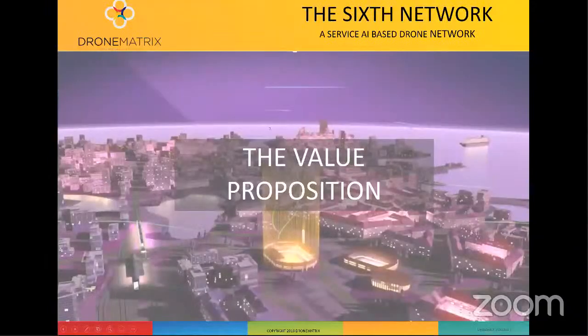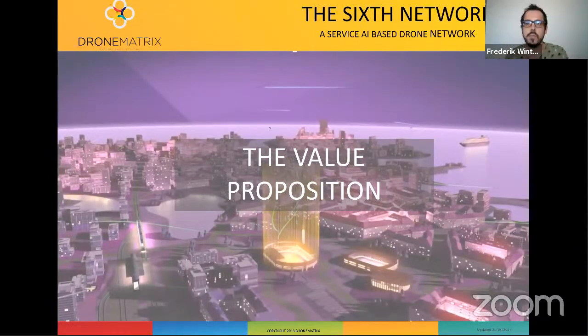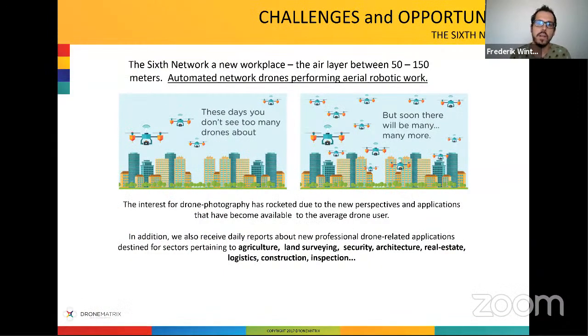So let me start off with the value proposition of the SIGS network and what it is about. We consider the SIGS network as an airspace layer that we will use. This is the airspace layer where we will install and deploy a mesh network of drones that will be focusing on automated aerial robotic work.